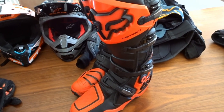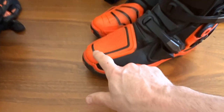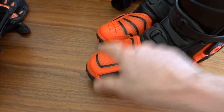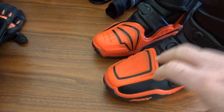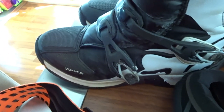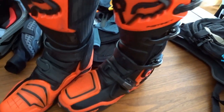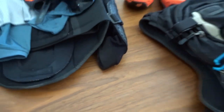So in dry weather, dusty weather, whatever, I've got a bit more feel with the pegs through these, with the brake and the gear shifter, because the Comp 5s are a little bit chunky on the toe. So I've got a bit more feel with these. They're a bit more of a narrow boot, but they are brilliant, absolutely brilliant. So love those. Chuck them over there.